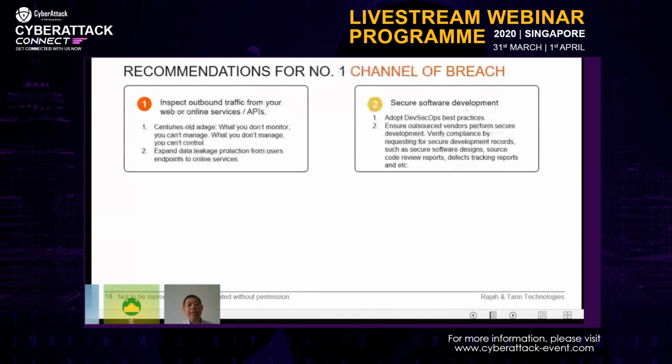How about the number 1 channel of breach, which is data leakage from web, from your online services, from your cloud portals? Let's start off with the first recommendation. You should inspect all outbound traffic from your web. As you can read from the slide, the century-old adage: wherever you cannot monitor, you can't manage, and wherever you can't manage, you can't control. Which means when data leakage occurs from your e-portal, from your online services, you wouldn't know when it happened, and hence you wouldn't be able to block it when it's happening.